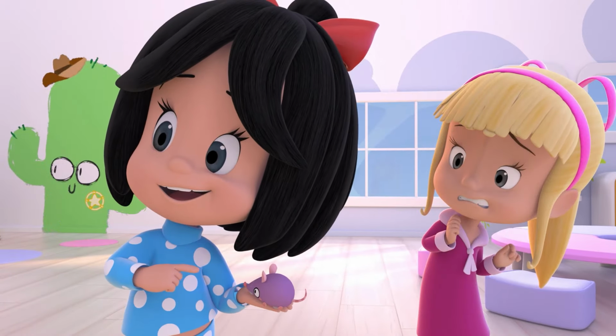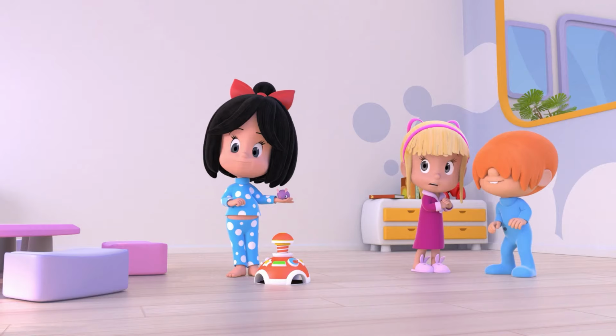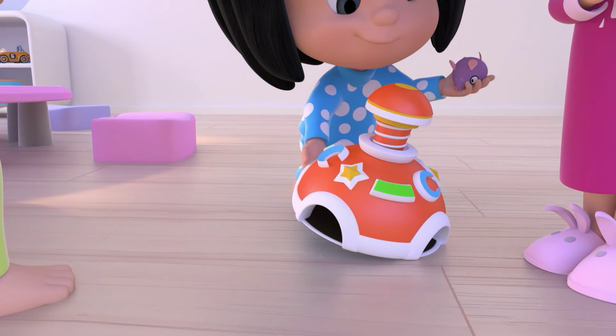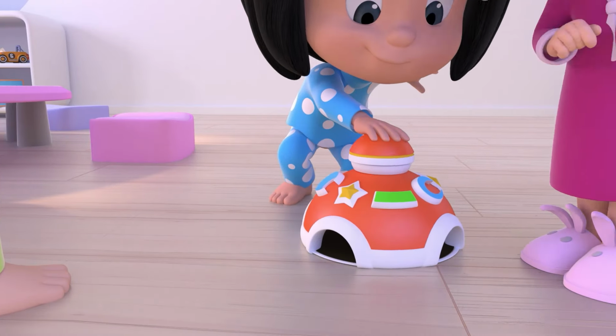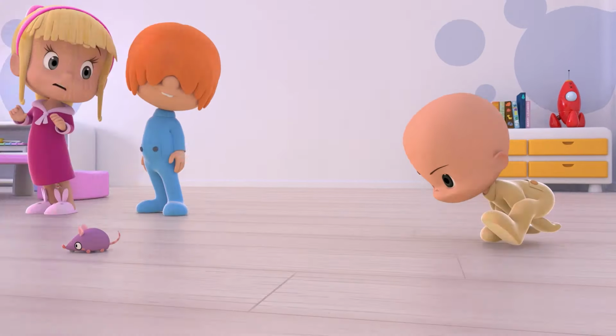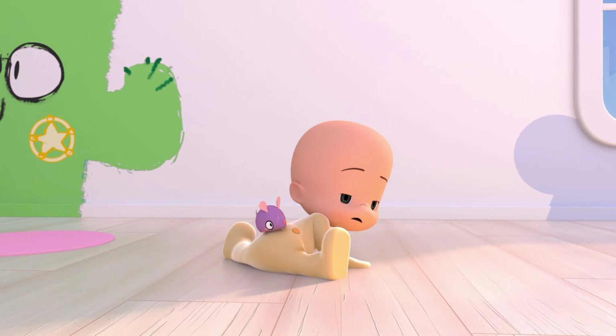Little button, underneath the button that Cuquin had found. Leave the little mouse, so tiny and so small. What the little mouse.